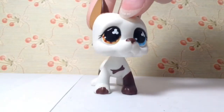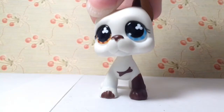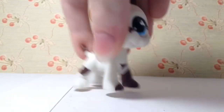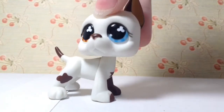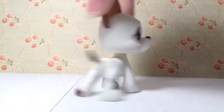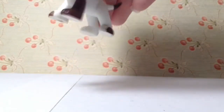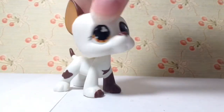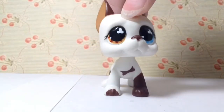My fifth Great Dane is this one, and this one is, of course, the one and only Mr. Tom. But I did not name him that. His name is Lewis. I think this one is very unique. A lot of people consider him rare, but I got two of him at the flea market once, I believe. I don't know, but he's really adorable anyway.